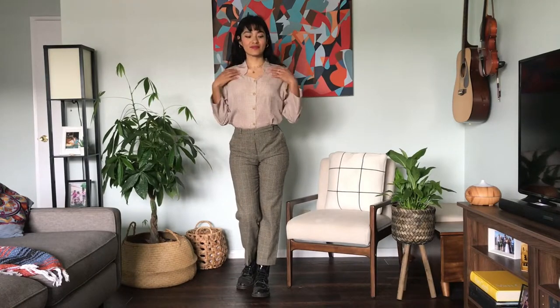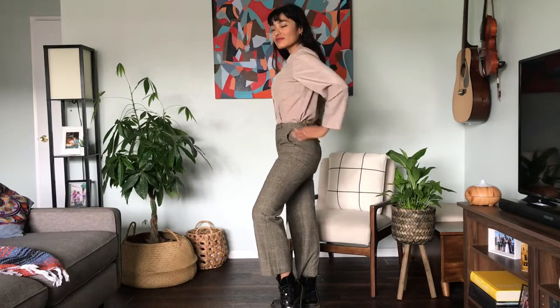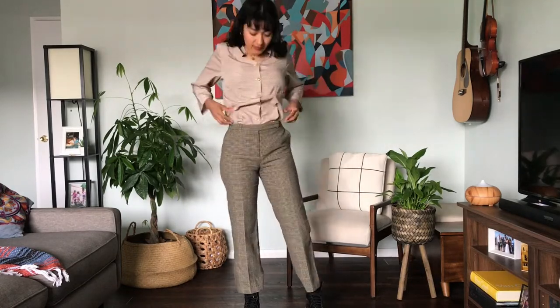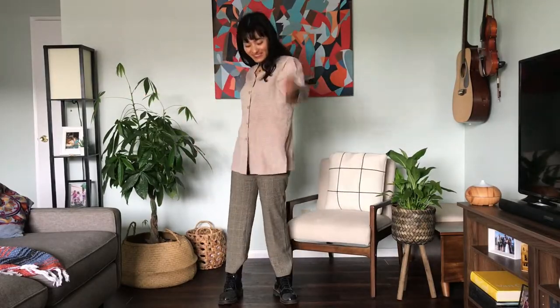I couldn't find a tag on this one, but from the look of it, it seems like a unique handcrafted piece. It is so long, it almost fits like a dress. I bet it would look really cool with some shorts. But my favorite thing about this top is the neckline. It is freaking unique and beautiful. I love it.